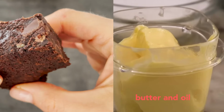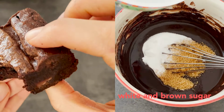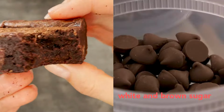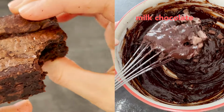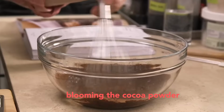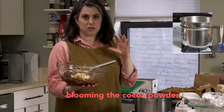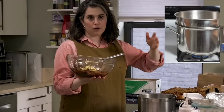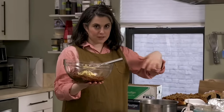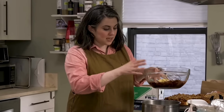Claire also uses a mixture of vegetable oil and butter like many other recipes. And she also uses brown sugar in addition to white sugar. She adds milk chocolate chips to the brownie batter instead of semi-dark chocolate. Moving on to her techniques, she blooms the cocoa powder, which means she just adds hot water to the cocoa powder to bring out the flavor of the chocolate. We have seen this step before, but nobody explained why they add hot water to cocoa powder.